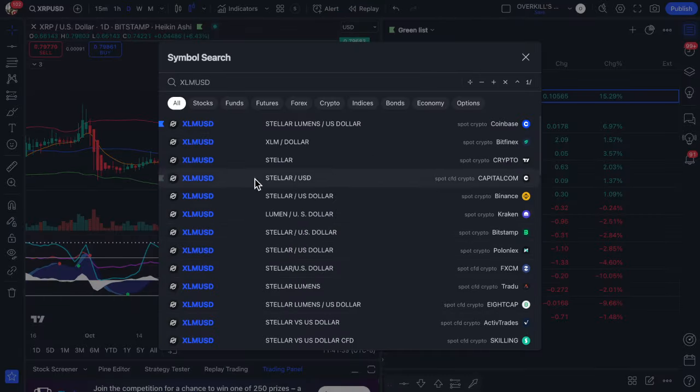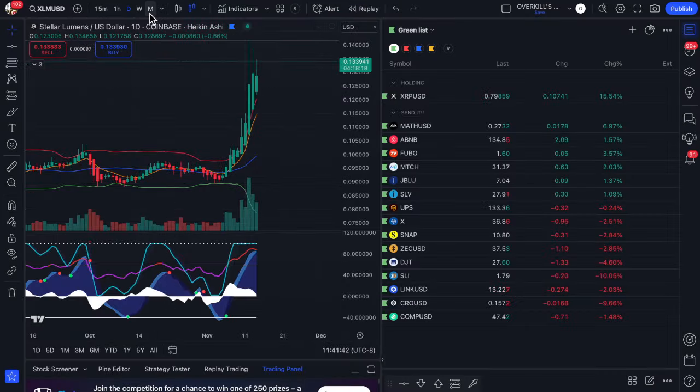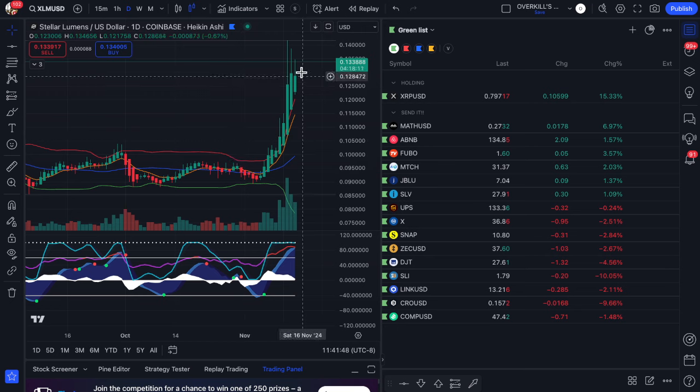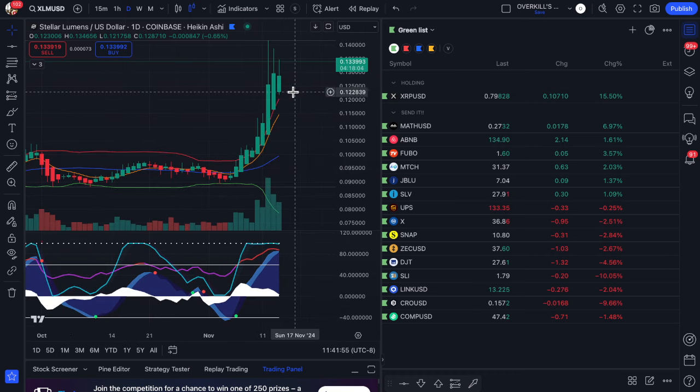XLM, same thing on this one. Okay, the monthly chart looks really, really good here with the green dot. Looks like it wants to break out. But where's the daily? The daily's, again, wave is way up here right now. So I'd want to buy this one if we can get it again at like 10 cents, that'd be amazing. I don't think that's going to happen. Maybe 11 cents, that'd be good. Again, just waiting on that green dot.